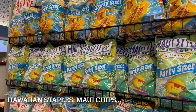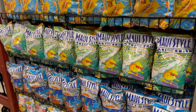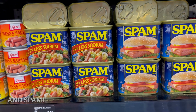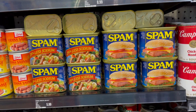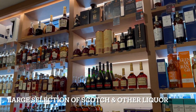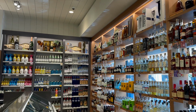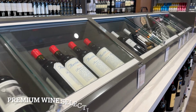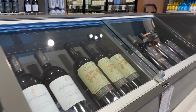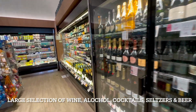And speaking of Hawaiian favorites, don't forget the Maui crunchy potato chips. Or that Hawaiian staple, Spam. It's especially good in an omelet. Give it a try. The market also has an unbelievably large selection of liquor, wine, beer, seltzers, you name it, they've got it, and at a reasonable price. If you're looking to save a little money, I'm telling you, this is the place to go. But as I mentioned, no liquor on the beach.